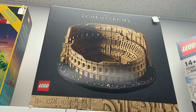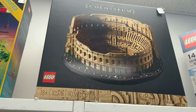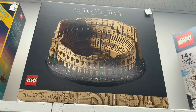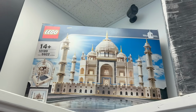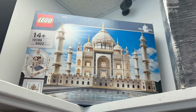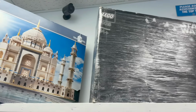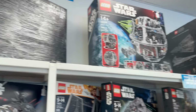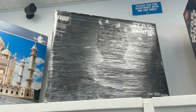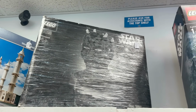Here we have the Colosseum, which at one point was the largest set ever made as far as piece count, but then the world map came in and quickly dethroned it. Here we have a beautiful Taj Mahal. That is one of Joanna's most prized sets. Over here, now we're getting into the Star Wars section, and there's some heat. We've got a black and white Darth Maul bust. What a weird one-off set.